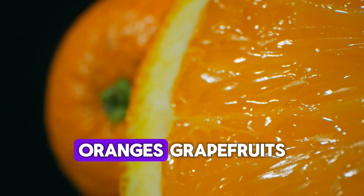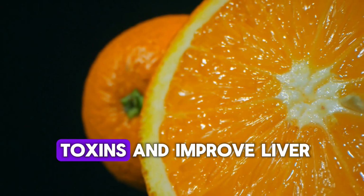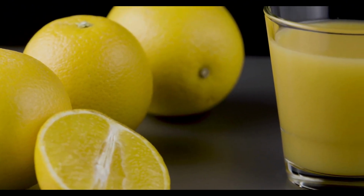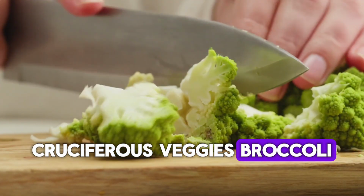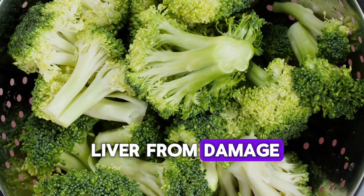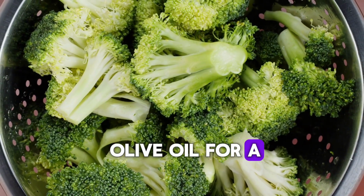2. Citrus fruits, oranges, grapefruits packed with vitamin C and enzymes that help flush out toxins and improve liver enzyme production. Start your day with a grapefruit or fresh lemon water. 3. Cruciferous veggies, broccoli, cauliflower. These guys are liver superheroes. They help boost detox enzymes and protect the liver from damage. Try roasting them with olive oil for a delicious side.